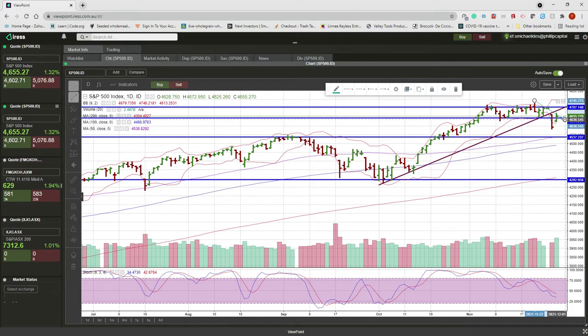Okay, there's a potential short-term downtrend line that could be drawn. Tonight's going to be the night where we'll get a good feel of what's coming next, guys. Right? I feel we're coming back down towards 4540 in the short term.